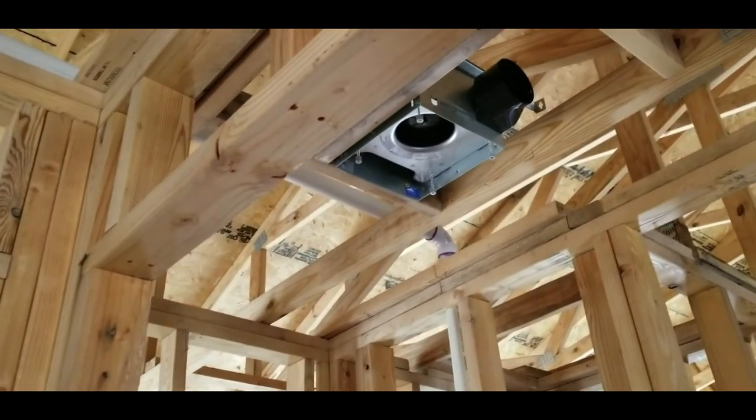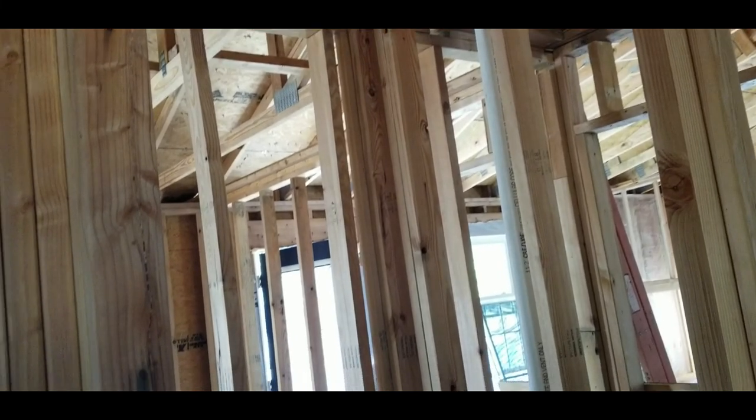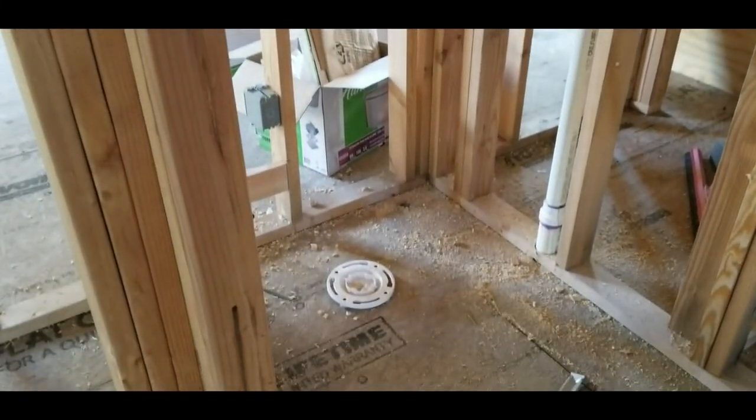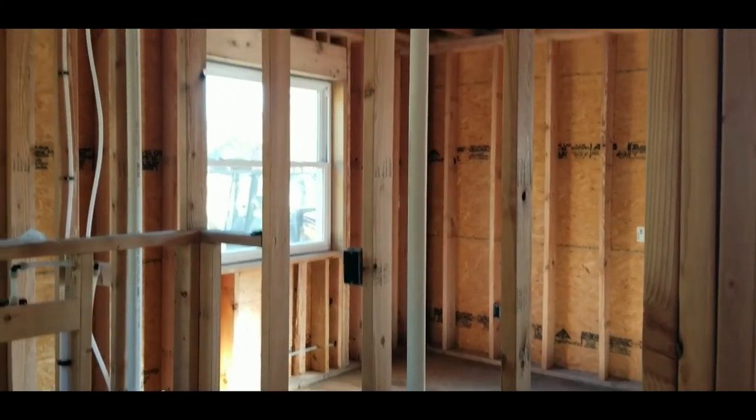Now the master bathroom. The vent is in the toilet room. All the plumbing for the toilet is in. And the plumbing for the sink.